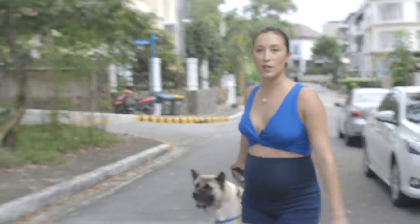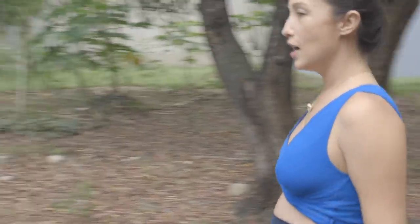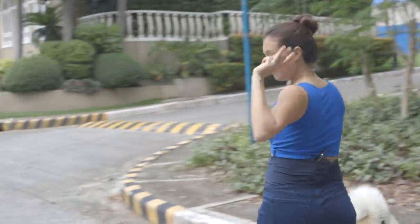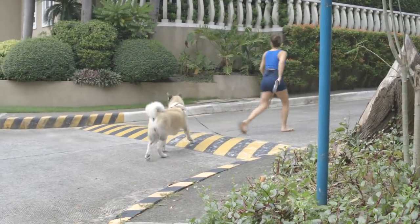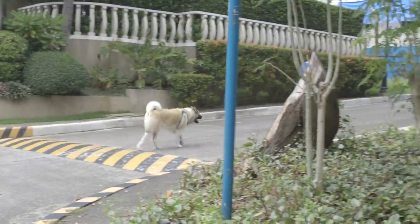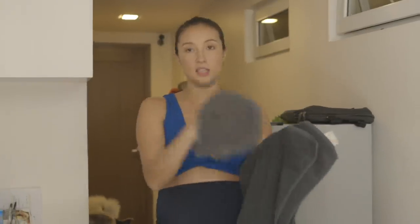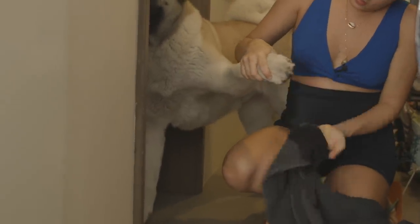I usually sprint with her, but obviously I can't run at the moment. So we do 1.5 kilometers every time we walk. Mama! Since she's a house dog, I don't like her paws to be dirty. So before we enter the house, I clean her paws just with water. I wet this and then dry her with this. I make sure to clean all the dirt.